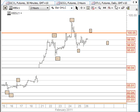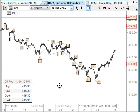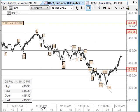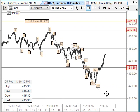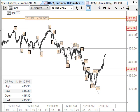Okay, copper. Copper's a bit like the Dow Jones and so forth, in terms that it's been sold off quite strongly.